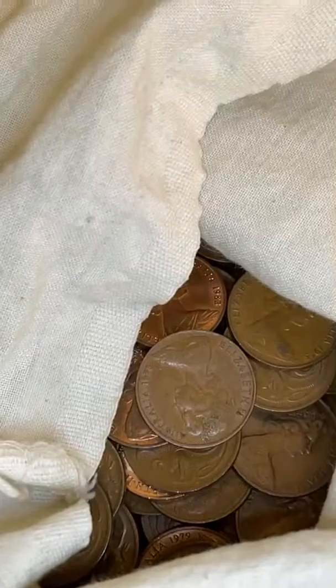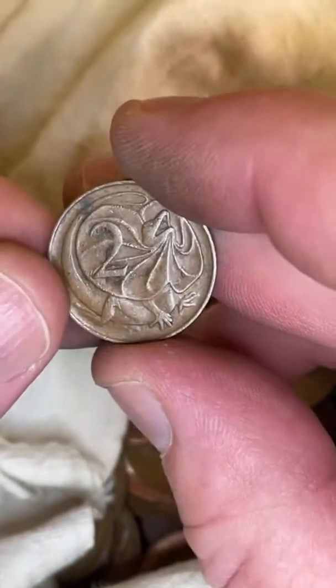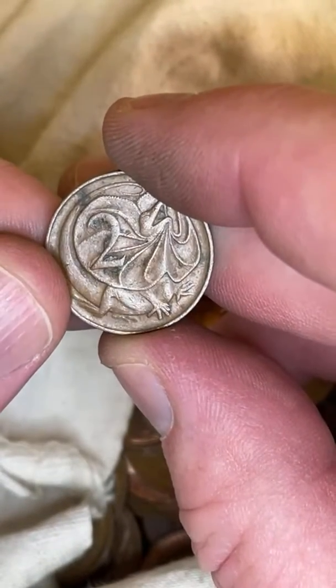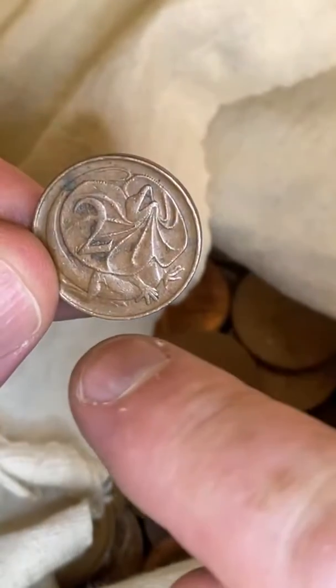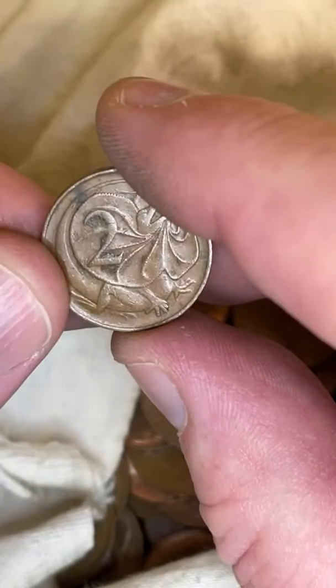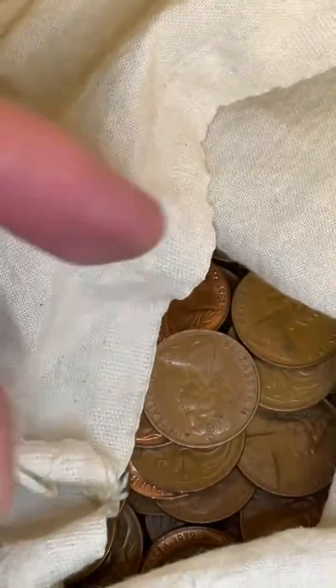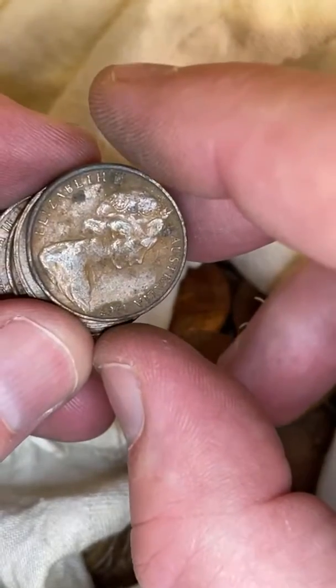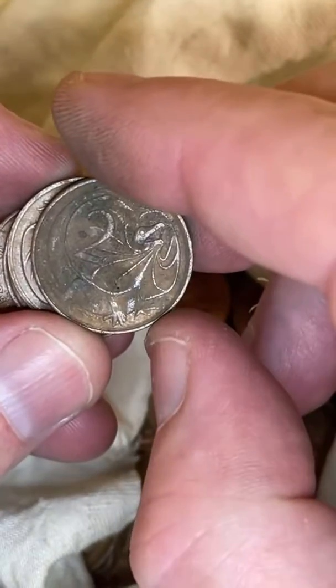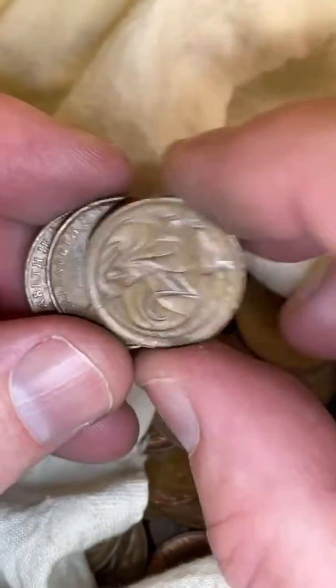Oh, maybe I'll put it in the little pile. And yeah, to the naked eye you can sort of see a faint outline, can't you, of a D there, if I tilt it down here. So I won't put that in my missing SD pile, because it's a very faint one. Coin's a bit dirty anyway.